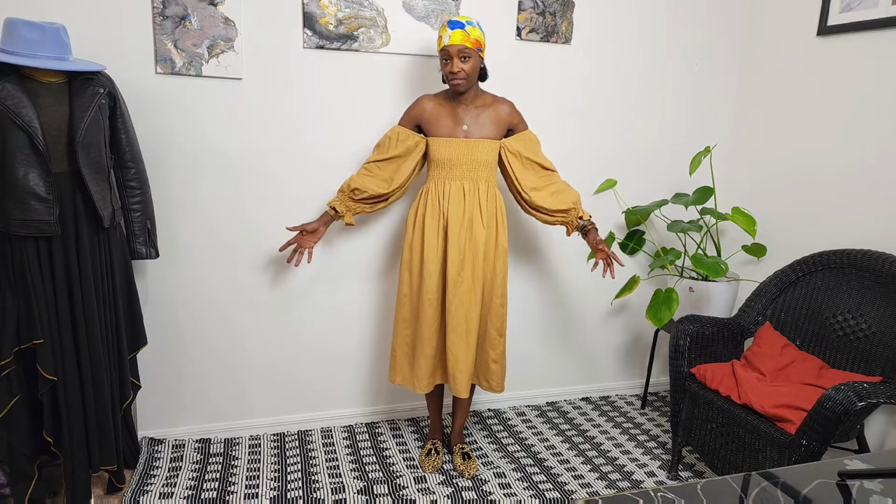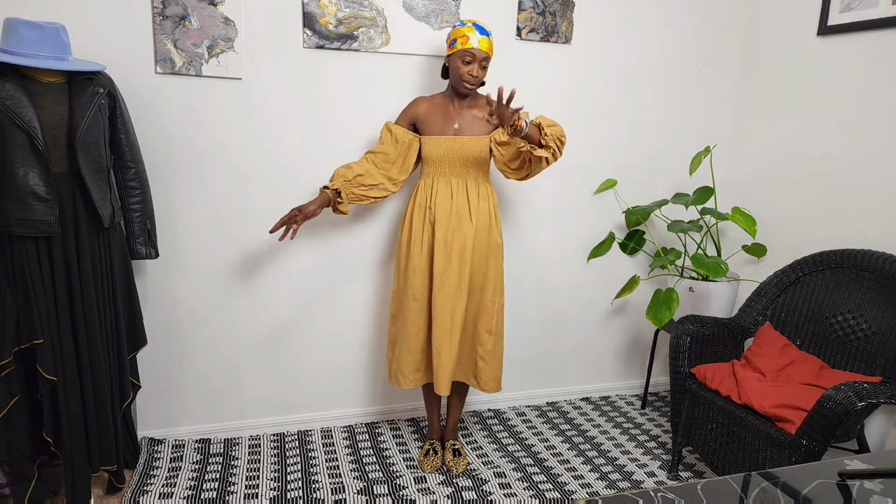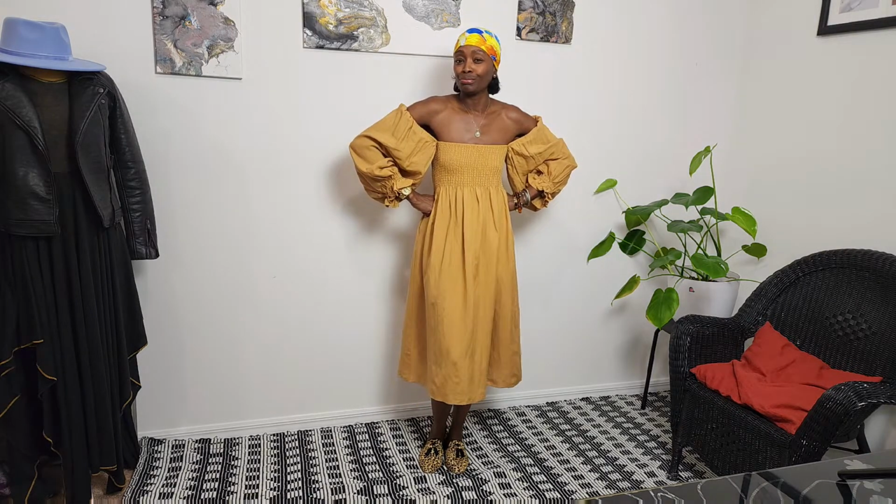If you don't know the Sleeper dress, it's a brand that makes these beautiful linen dresses. Those are nice, they're big, they're heavy, but they're $320, 100% linen. But for a fraction of the price, not even a fraction of the price, I got this one for, I can't remember. But I found this one at Marshalls and I thought it was cute.